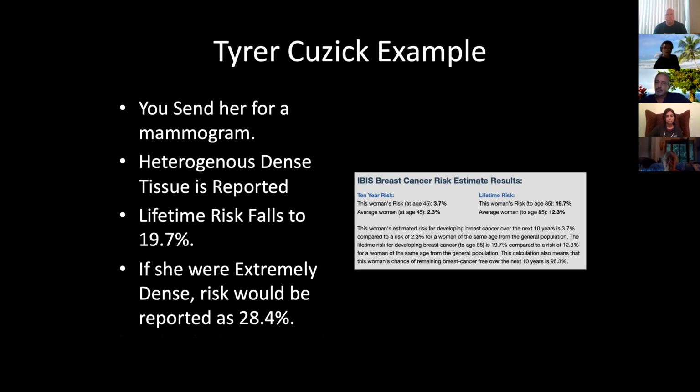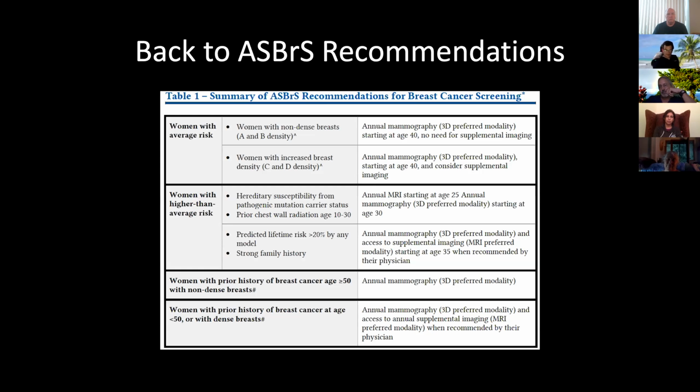So let's say you send her for a mammogram. You get back a report, and thankfully it's negative, but the report includes the note that she has heterogeneous dense tissue. If you go and feed that back in the model, her lifetime risk now falls back to 19.7%. If she were extremely dense, the risk would rise to 28.4%. Again, this enables you to reinforce the need for screening in a woman who has a negative mammogram. But the model is able to tell you roughly where this woman's risk lies.